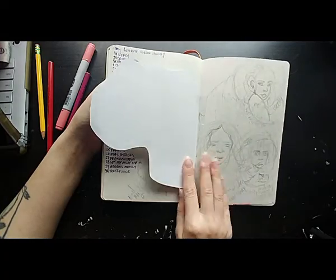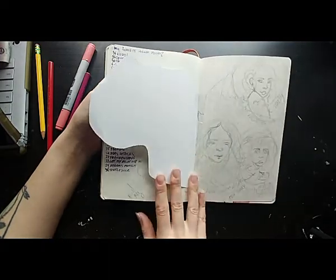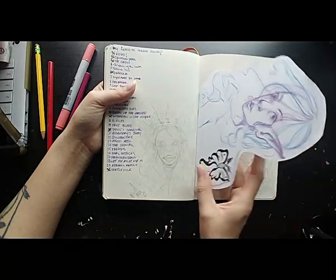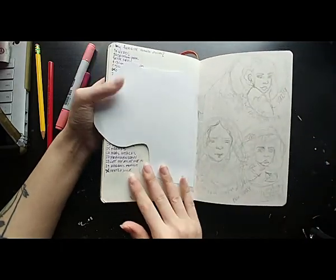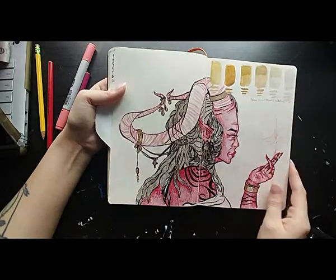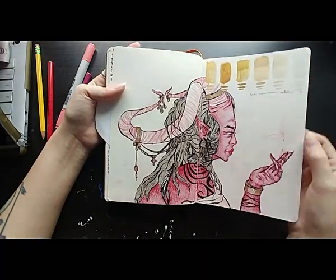Those are on my Patreon, as well as these ones. These were thumbnail drawings for watercolor paintings, and this is something I did on a separate piece of paper. So I just taped it in because I didn't want it floating around my house. Tiefling Lady. I did this during D&D, and some new watercolors.